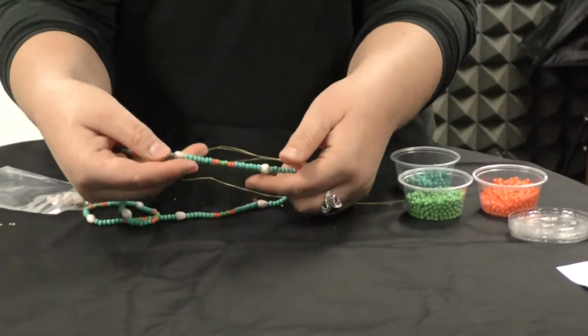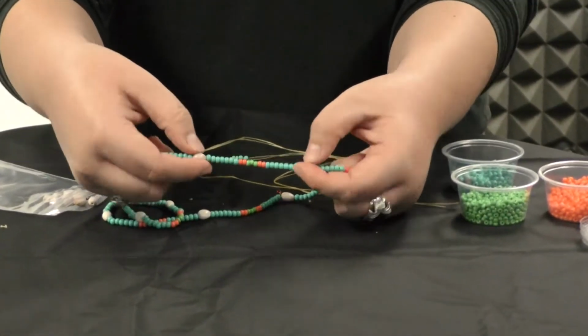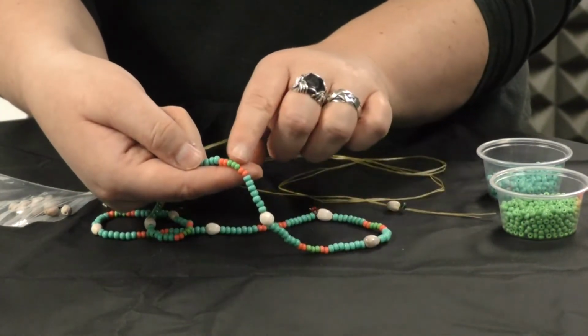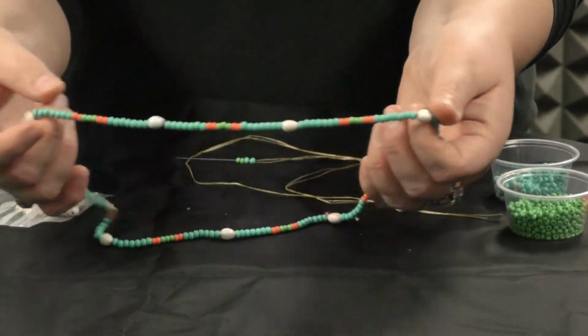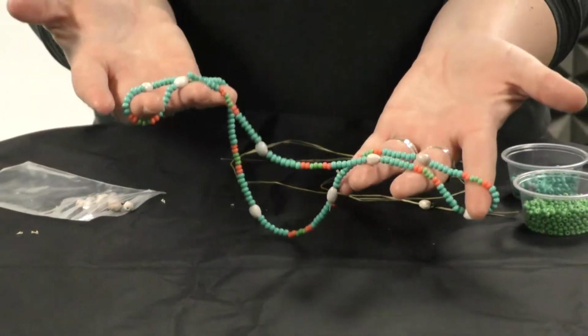So here's my necklace here. And I've got, I think, 21. So there's 7 of this teal color. There's 7 of the green and pink, and then another 7. So there's 21 beads between each of my corn beads. That'll give you enough length that once you tie this off, it can fit easily over your head.